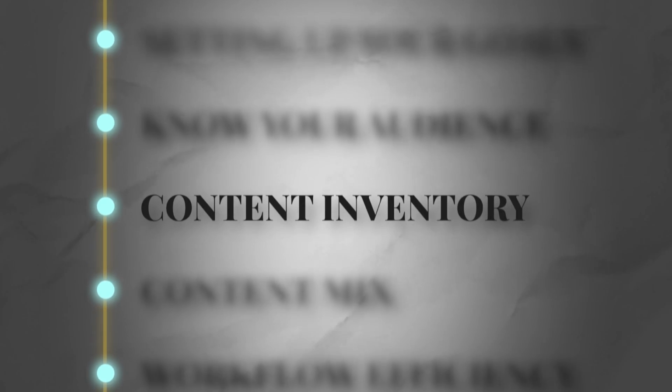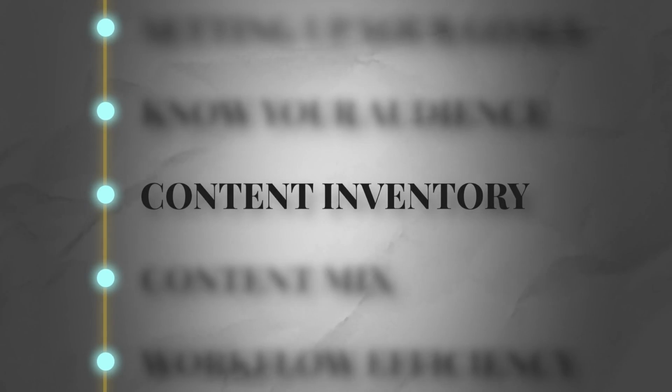Now, let's move on to content inventory. By assessing your current state, conduct a thorough audit of your existing content to identify strengths, weaknesses, and opportunities for improvement. Analyze your website's performance, your social media metrics, and audience engagement to gain insights into what's working and what's not. Moving on to your content mix, choosing the right format. Determine the most suitable content formats and distribution channels for your brand.